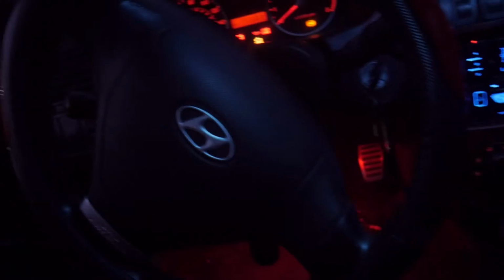I did, you see that? Floor lights, let me see. Can you see it? Wait. So yeah, floor lights. I did that. That's the ricey aspect. I also messed around with the engine bay as far as performance goes.